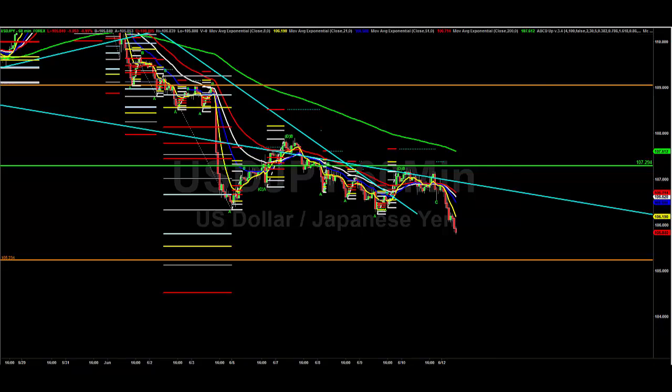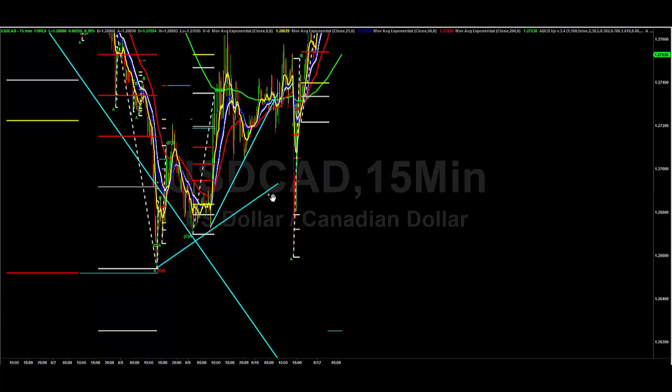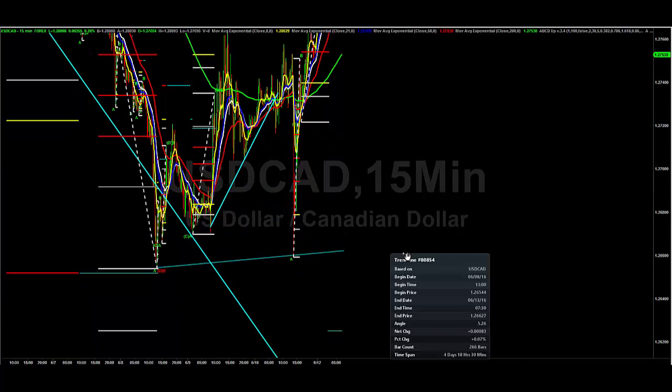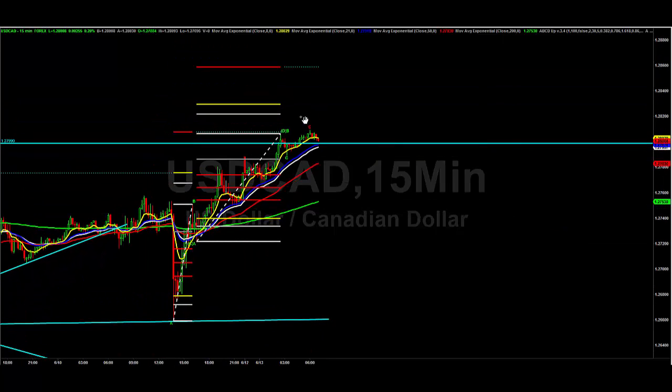Let's have a look on the 60 minutes. Okay, so it's all broken. So this is now the downtrend is now broken. We are now going higher in dollar CAD. We have hit the D, so we've got to assume that we pull back here. So I'm looking for a pullback down to 127.70 before we then go higher.